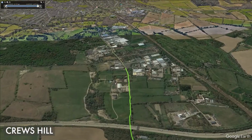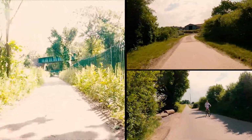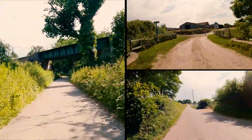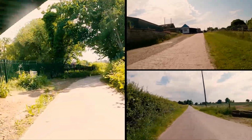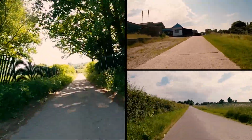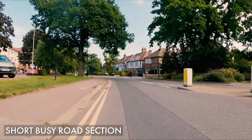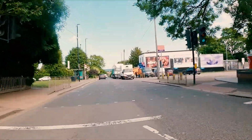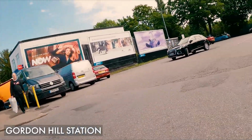On the other side, we come out in Crews Hill, which is famous for its garden centres, and then we're really in the home stretch. There's a final section now of off-road. You can see we're just going under the railway bridge again, and then there's a little bit of a climb up to the Ridgeway. The Ridgeway in this instance is quite a busy road, so be a bit careful. You're only on it for about 500 metres before finally ending up at Gordon Hill Station.